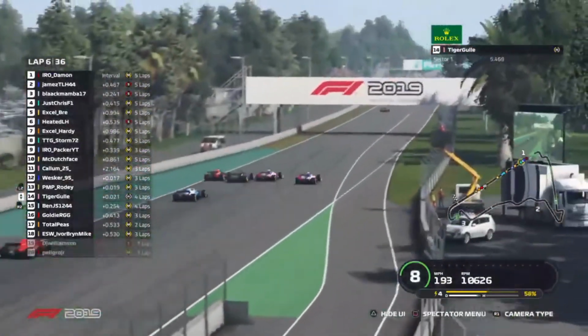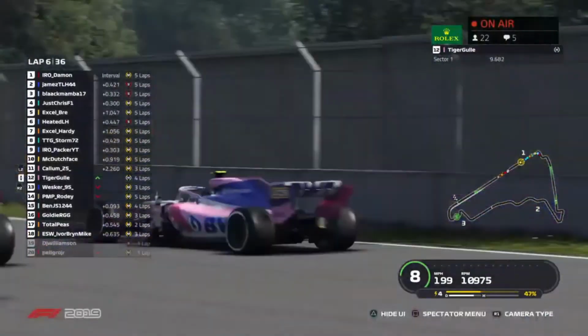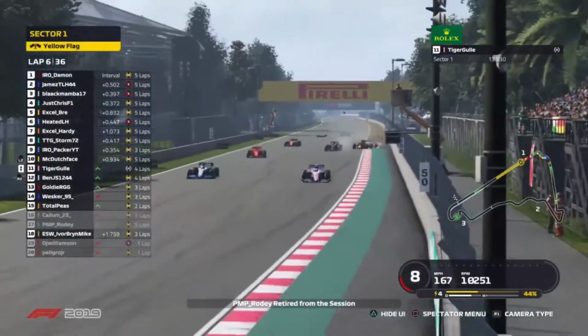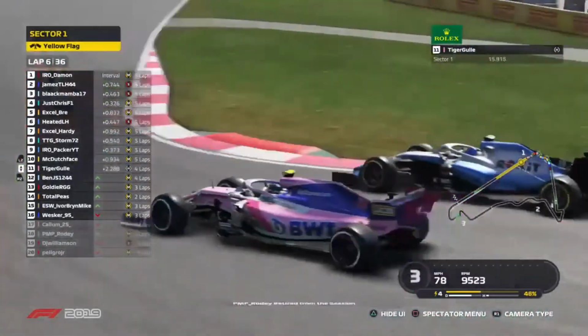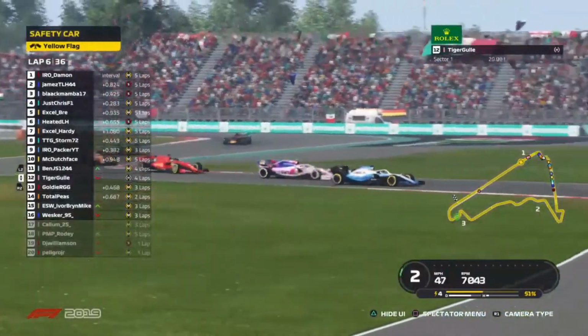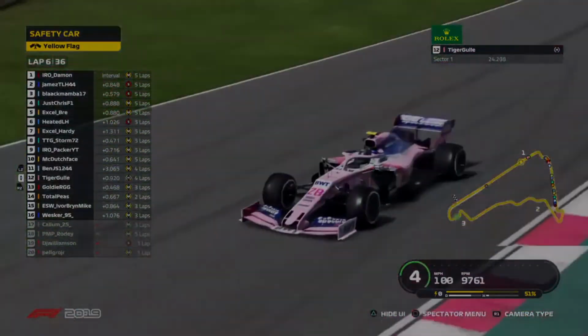Look at this, this is incredible. Is Tiger going to get all three of them? Oh, there's a little bit of bumping in between for Rody. Oh, they've been squeezed. Oh, that's a huge accident. That is a huge accident. I don't think Callum really realised that there were two cars to his left-hand side, and that's another safety car. So that's two safety cars in six laps.